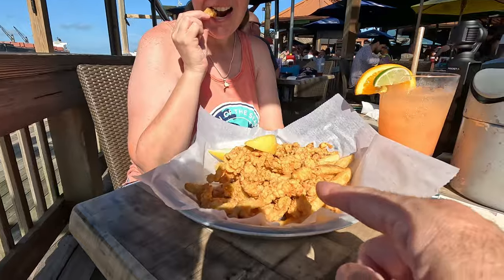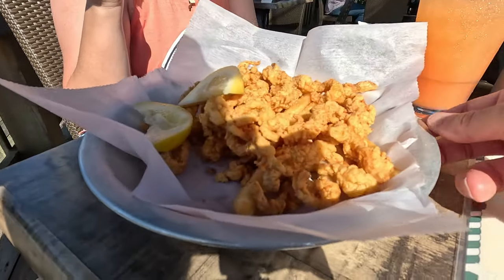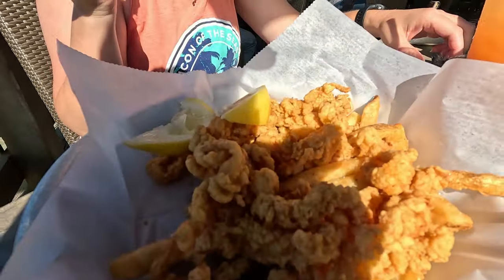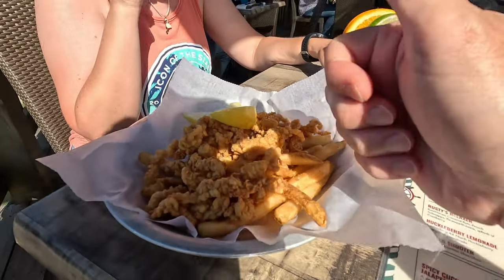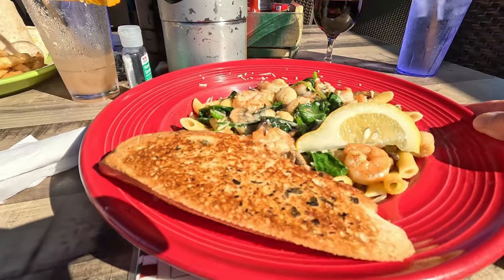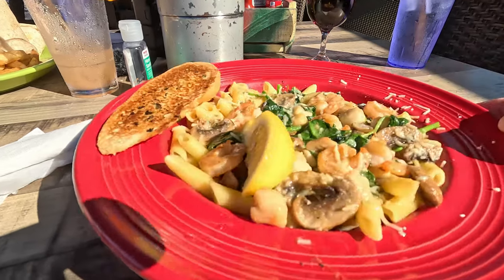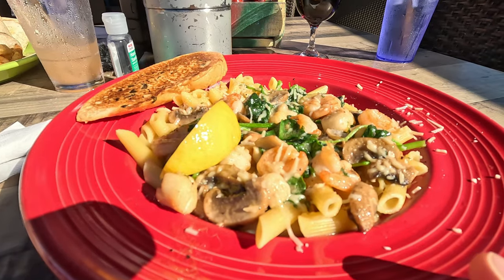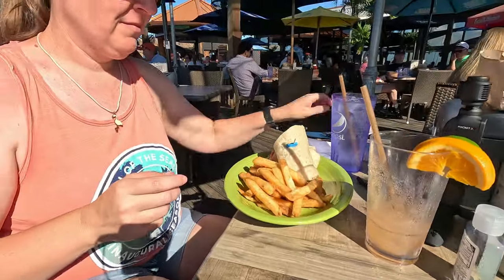We had these last time, clam strips. They are just fantastic. Ooh, I think all I need to ask for though is cocktail sauce. But yeah, these are so good. We had them before. Yum. All right, I have Rusty's Scampi. Look at that. It's got shrimp, it's got scallops, it's got mushrooms, it's got spinach, and a little piece of garlic toast, and a blazing hot plate. But doesn't that look nice? Andrea, what did you get?